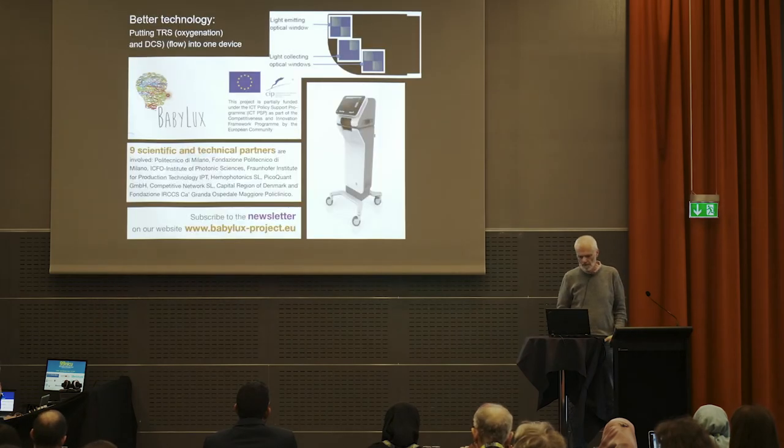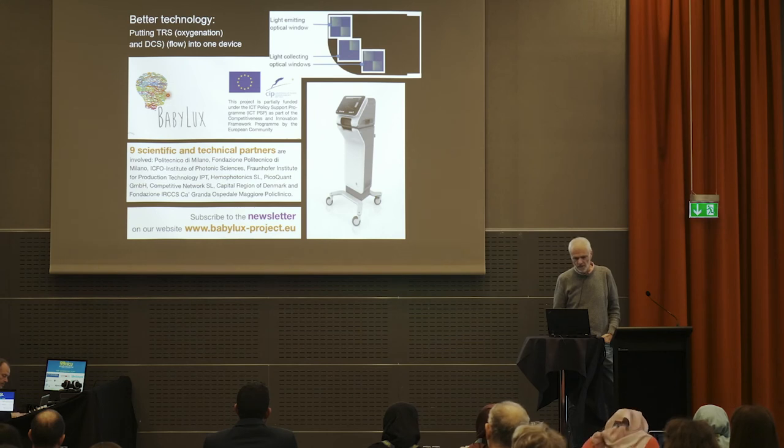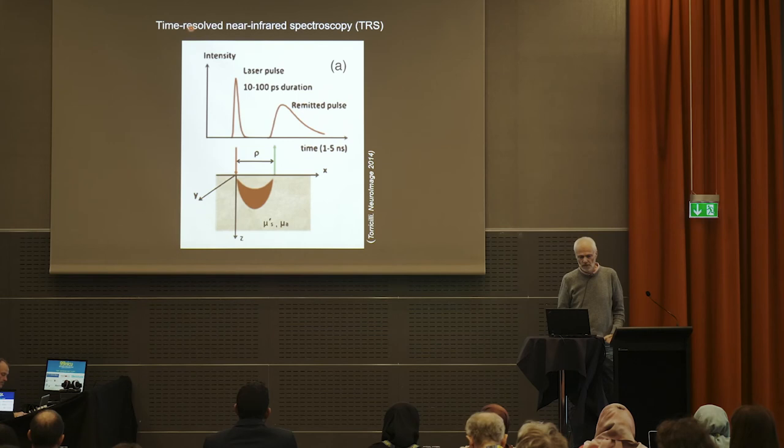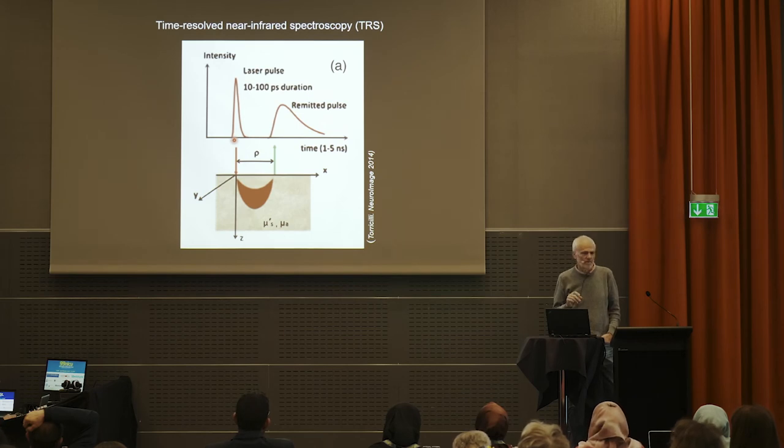Better technology. I was involved in an attempt to develop a better instrument. We're combining a way of measuring cerebral oxygenation with measuring cerebral blood flow. This was European money, and the idea was to prepare for an industrial production. He's using a different way of measuring oxygenation, by time resolved spectroscopy. In this technology, you give a very short pulse of light, and this is in picoseconds. But I mean, this is common day now.